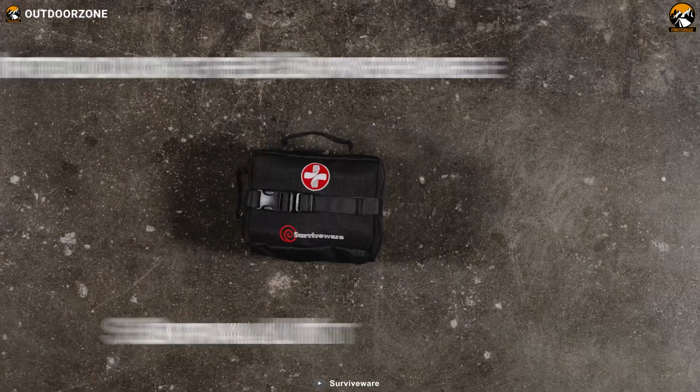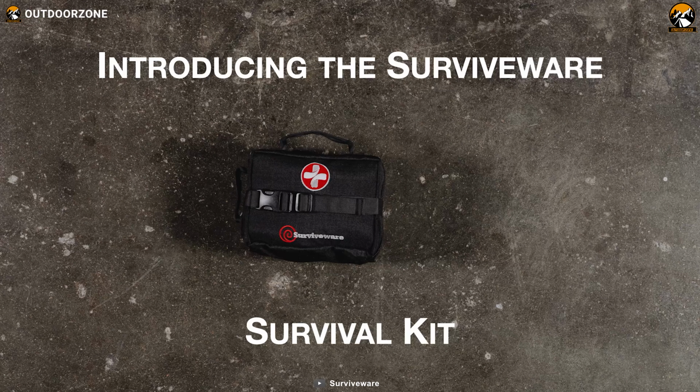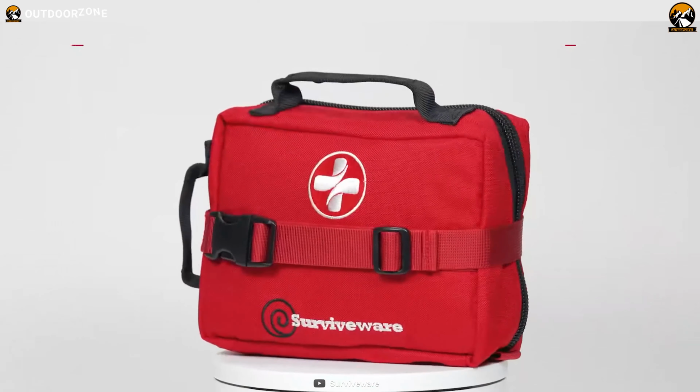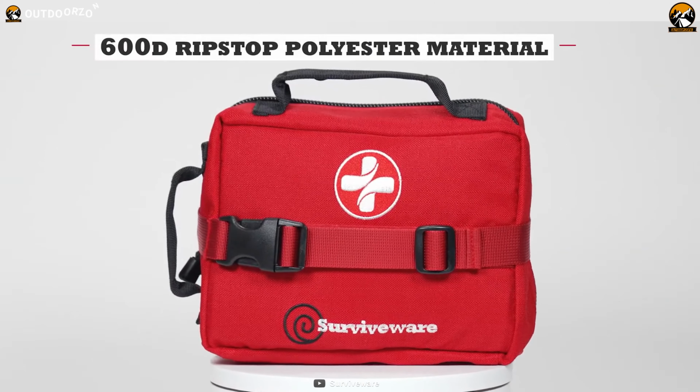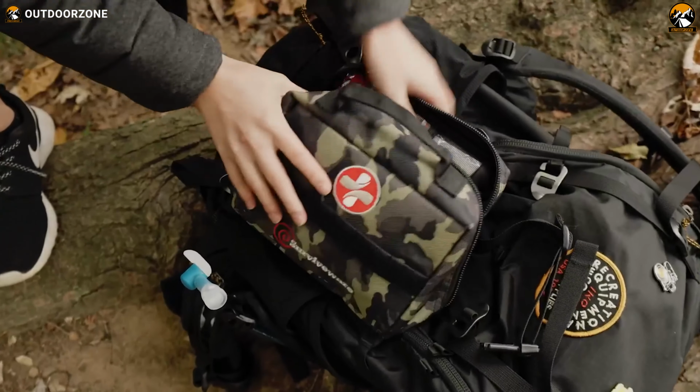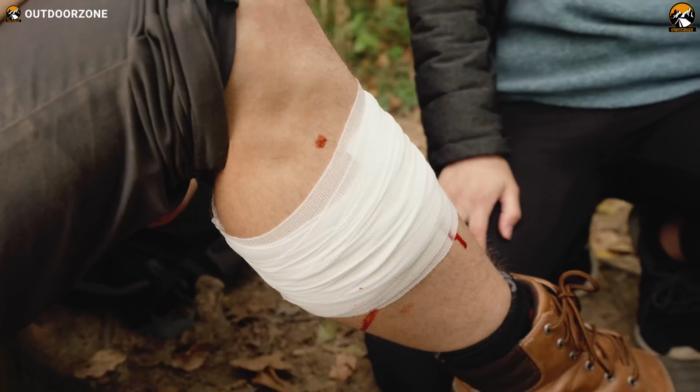Next up on our list, we have the Survival Medical Kit from Survivewear, which will fulfill all of your medical needs during your bug-out run. Its carrying pouch is made out of high-quality, rip-resistant 600 denier polyester and can withstand the rigors of the toughest situation and protect your medical supplies.